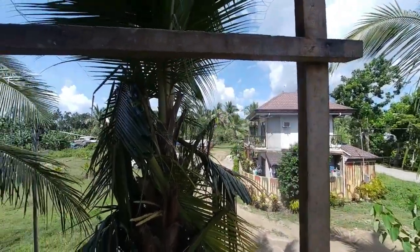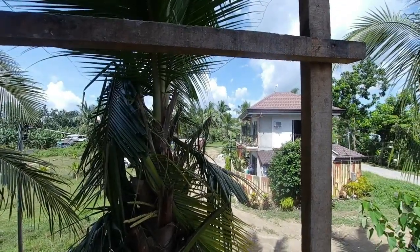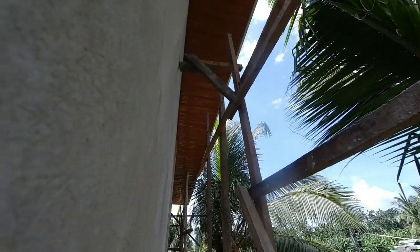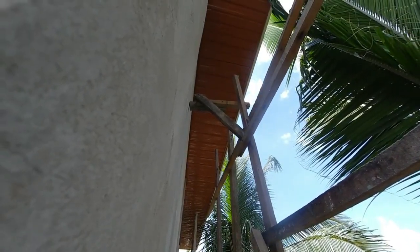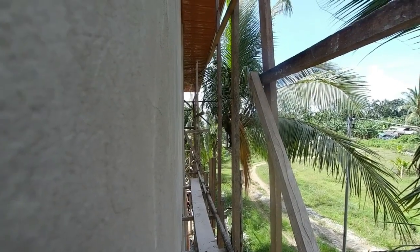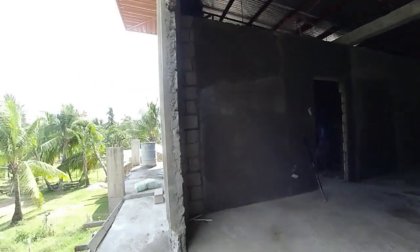Taking a peek around the corner, you can see all the scaffolding still in place. Neighbor's house there. We've got to take the scaffolding down, and I don't know how they're going to paint the outside of the house without the scaffolding, but I guess I'll see how they approach it. I got a few quotes on the painting already. They seem kind of high, so I'm going after some other sources.